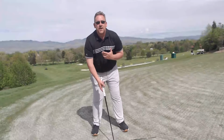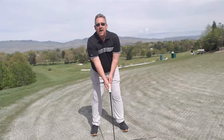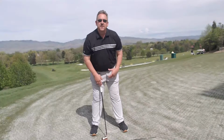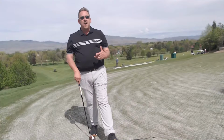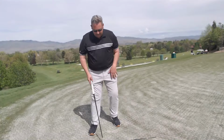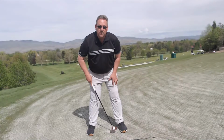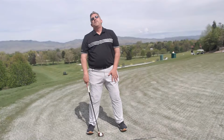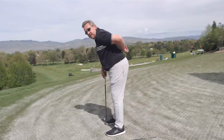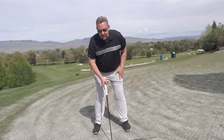So now once I'm addressed properly, I have my thumbs down, I have my elbows out. Now I'm in a pretty good position of holding on to the putter. Let's talk about addressing real quick, okay? I gotta make sure that I got my weight more towards the balls of my feet. I'm not leaning back, okay? I'm keeping my spine angle relatively erect. I'm not slouching down. So my spine angle is erect.